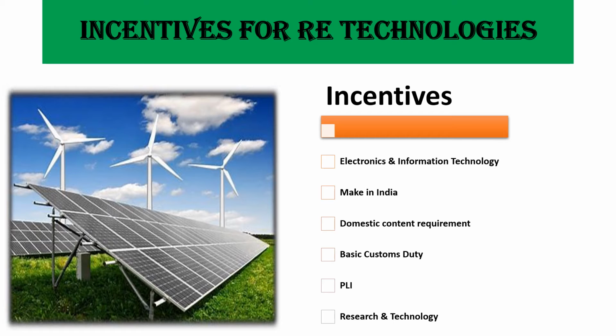The Ministry of New and Renewable Energy supports a scheme through various research institutions and industry to enable indigenous technology development and manufacture of new and renewable energy in the country.